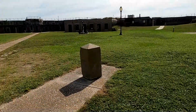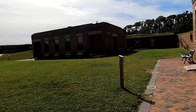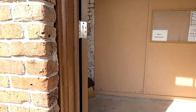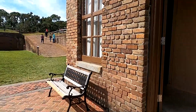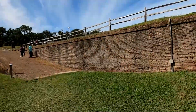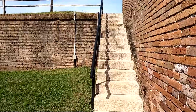There's a stone. Over here's a building. Oh, actually it's the bathroom. Never mind. Never mind, there's just bathrooms there. Alright, so then there's this building here. Well, here you can go up steps, or I guess you can walk up that. Let's go up the steps since nobody else is using these.